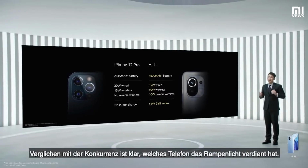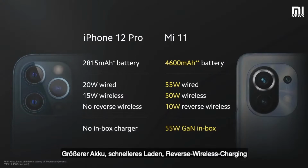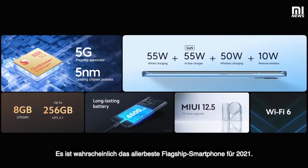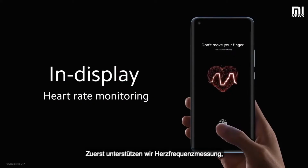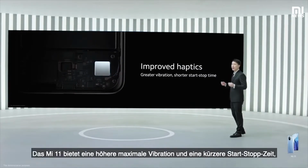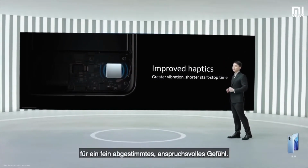Next to competition, it's clear which phone deserves the spotlight. Bigger battery, faster charging, reverse wireless charging, and an included 55 watts GaN charger inbox. This is probably the very best flagship phone for 2021. We have a few final Easter eggs for you. First, we support heart rate monitoring. Mi 11 features higher maximum vibration and a shorter start-stop time for fine-tuned, sophisticated feels.